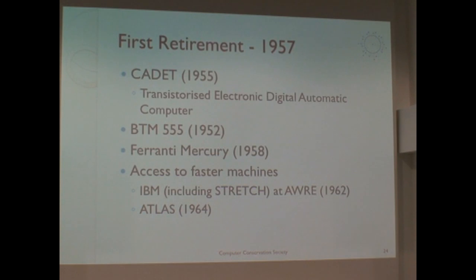And at that stage, the bulk of the money and resources were going into colleagues down the road at Aldermaston, the Atomic Weapons Research Establishment at Aldermaston. And Harwell began to rely on machines from Aldermaston more and more.